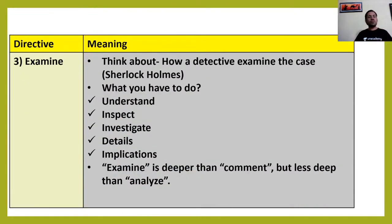Let us move forward. Now we have got one more directive, which is examine. Now before talking about examine, think about Sherlock Holmes or any other detective which is there to examine a crime scene.